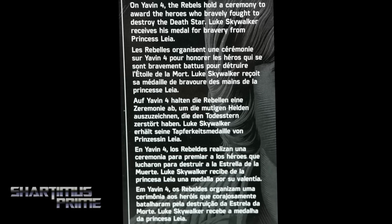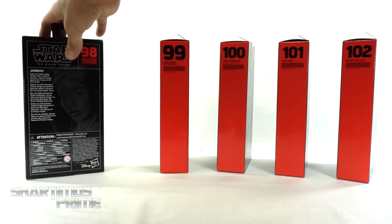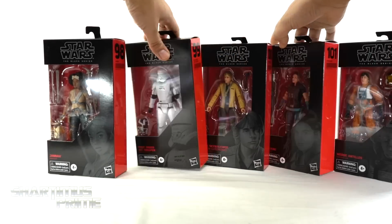And there's the read-up on Luke Skywalker. There's the read-up on Cara Dune, and then there's the read-up on Wedge Antilles. And then you can see on the sides right over here, they each have their corresponding numbers, and then there's nothing really on the top or at the bottom of these. So let's get to it and crack these figures open.